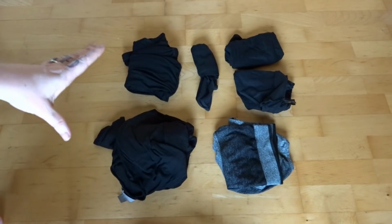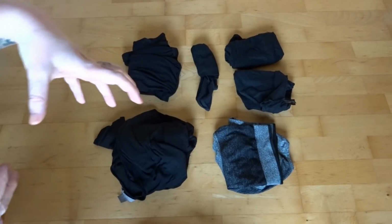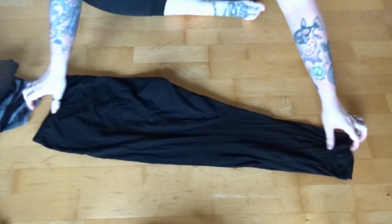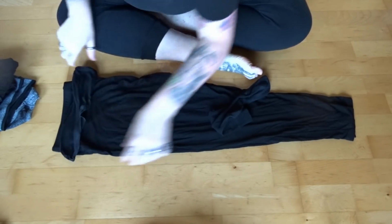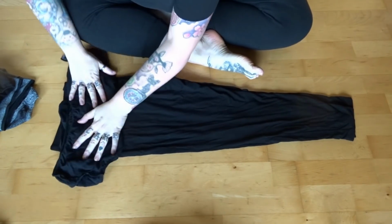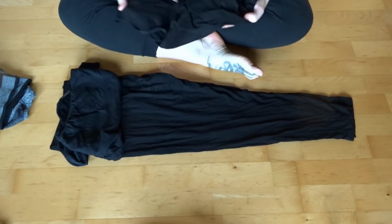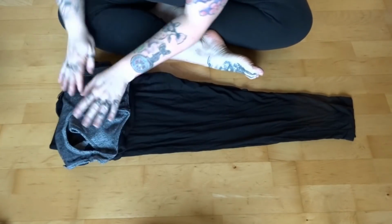Now, because it's such a small bag, I want to show you a little trick just to make this a bit more compact when you are packing it. So I've got my leggings. I'm going to fold them in half, like that. Then I've got my socks, which I'll put in there. Then my pants, and last of all, my bra top.